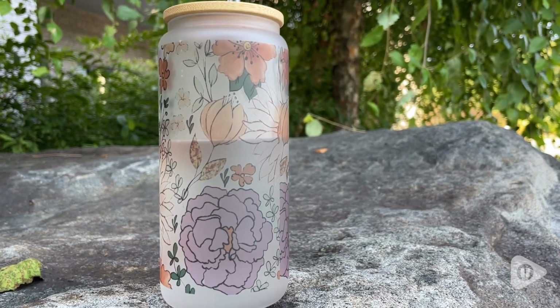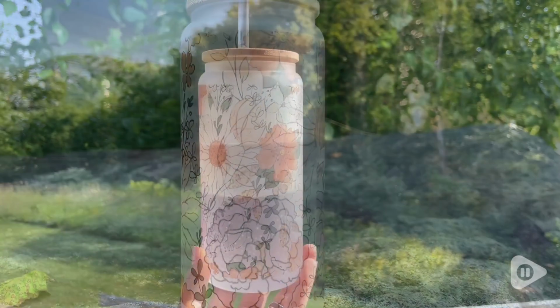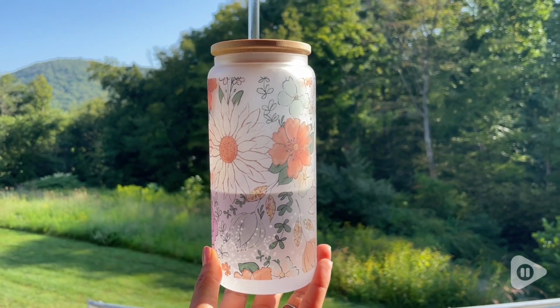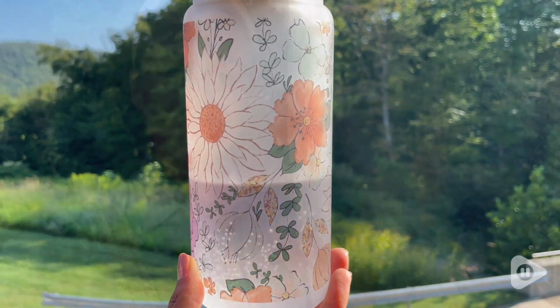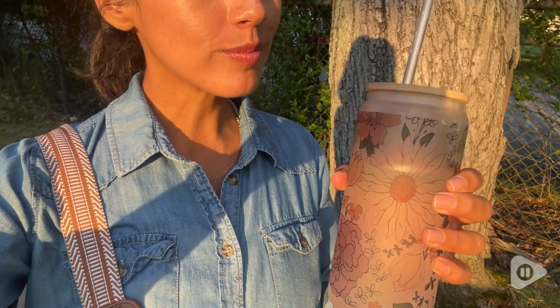It's just beautiful. It's super stylish. And you're going to see that this is the floral #1 design, which I love. Sandpiper even gives you the option to design your own glass. These glass with bamboo lid have everything you need. It comes with a plastic straw, with the glass, and the well-made bamboo lid.